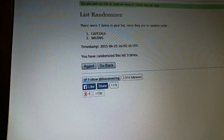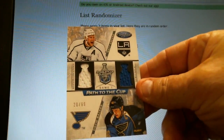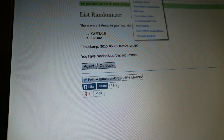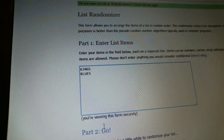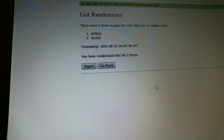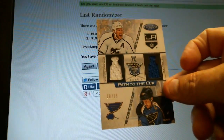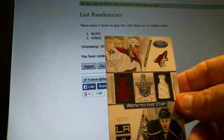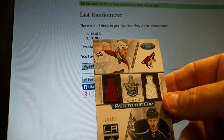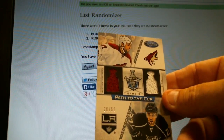Now we're at the dual jersey cards. First off, we have Kings and Blues, card out of 99, between Green and Backes. New list. Kings first on card, then Blues. Here we go. Randomize once, 2 times, 3 times. Blues is on top. Randomize 3 times. Blues wins this card out of 99, card number 20. Now last card to be randomized. Double jersey card between Coyotes and Kings out of 50, and we got Bissonnette and Martinez.